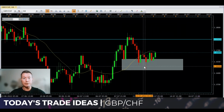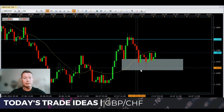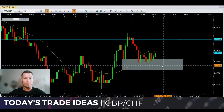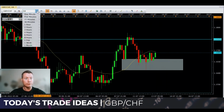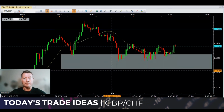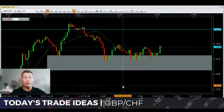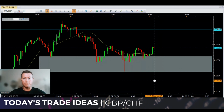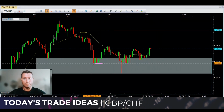So we've looked at the H4, what's possible, what our target could be. The only grey zone that I think is worthy of being kept is this grey zone, because we could take buys from it. Then from the H4, I go down to the H1, and I'm looking for the same: how could I buy this market? Again, this grey zone is still fully intact. It corresponds with all these lows here. So this grey zone is good.